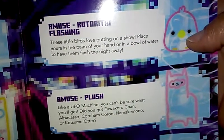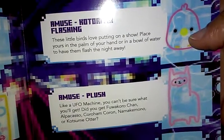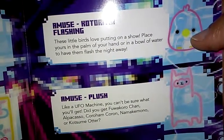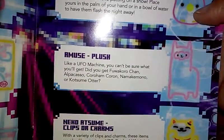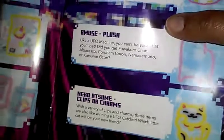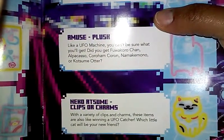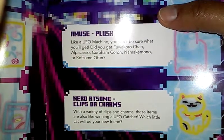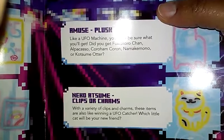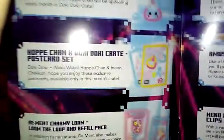Place your palm on your hand or in a bowl of water and have... Oh, it's a water light thing. Well, you guys can read it. Oh, so we could have got like 4 other things. So I just happened to get the hamster and it matched and we got the clips.